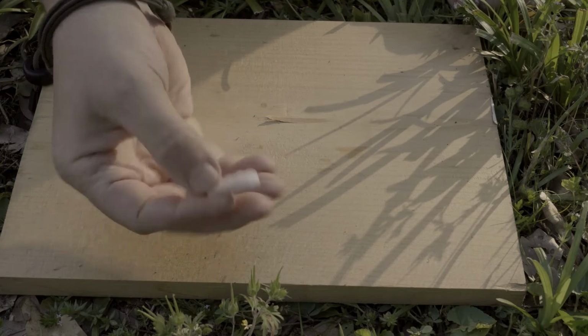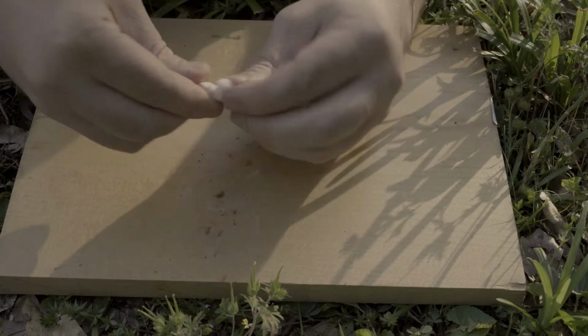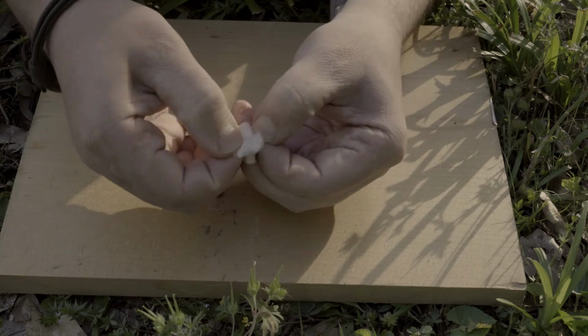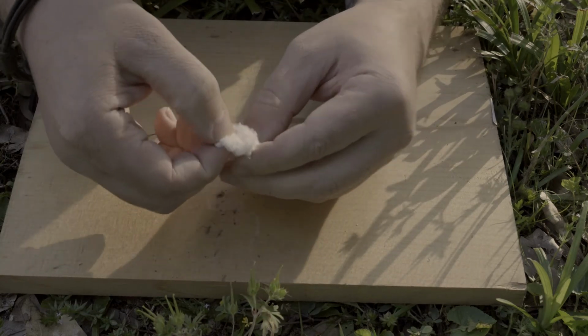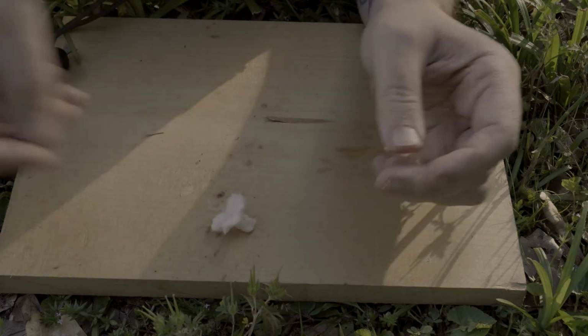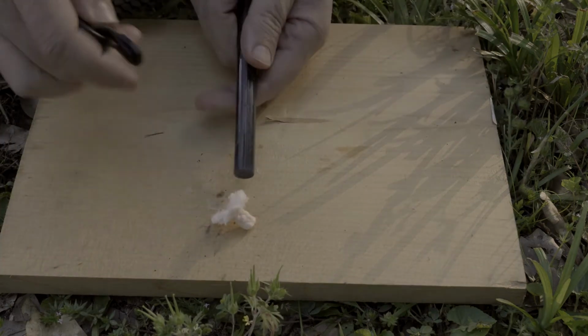Okay, so this is the small impregnated cotton that I got from, I want to say, the Stanford Outdoor Supply bug out fire module. Yeah, so the idea with these is to fluff them up. I don't know if that'll be enough, but we'll give it a try.